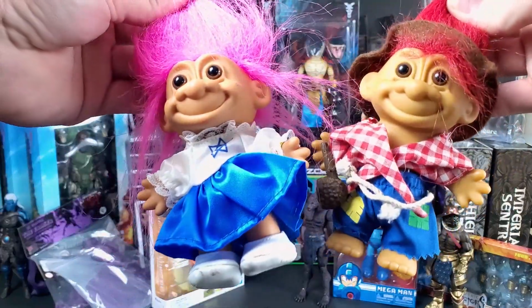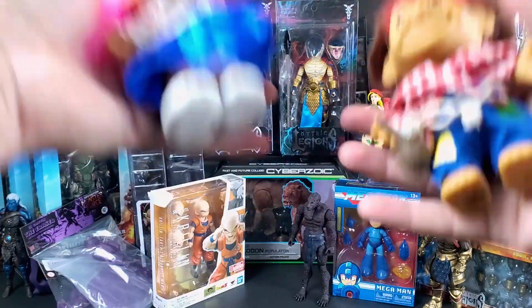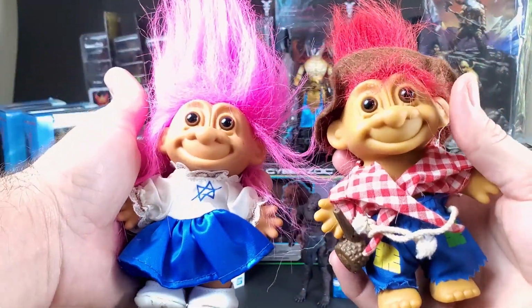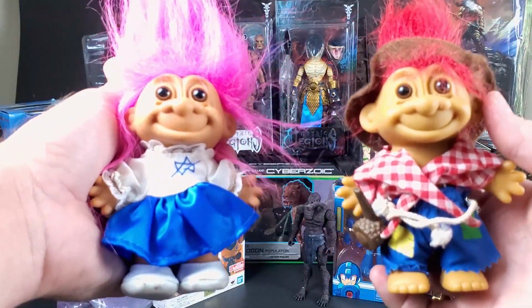First thing I wanted to show is a couple of these trolls. My daughters collect trolls. They get a kick out of them. They think they're hilarious once they discovered these things and how old they are. So I found these there, and I couldn't help but pick up something for them.